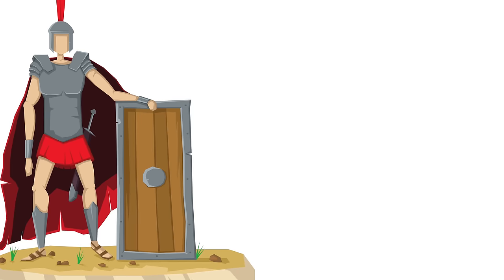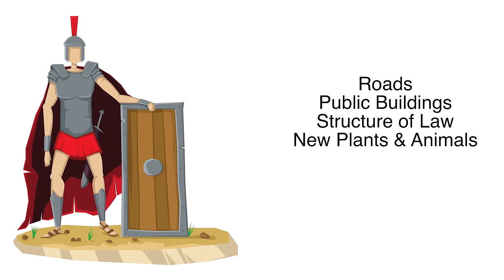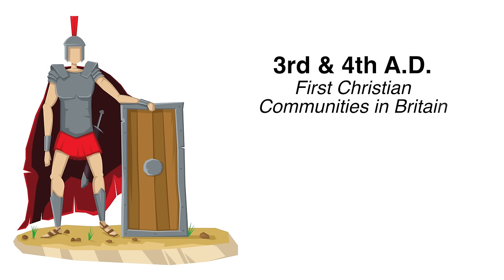The Romans remained in Britain for 400 years. They built roads and public buildings, created a structure of law, and introduced new plants and animals. It was during the 3rd and 4th centuries AD that the first Christian communities began to appear in Britain.